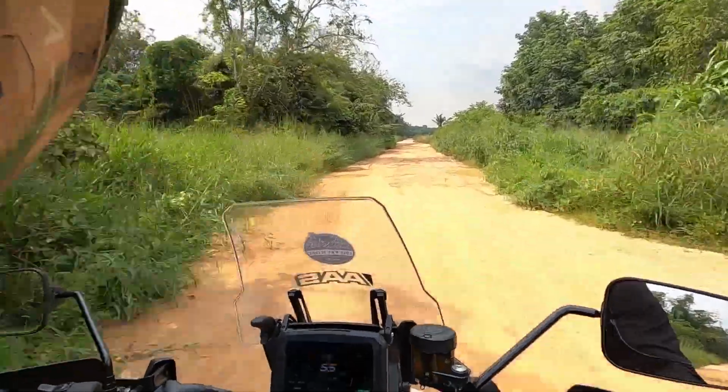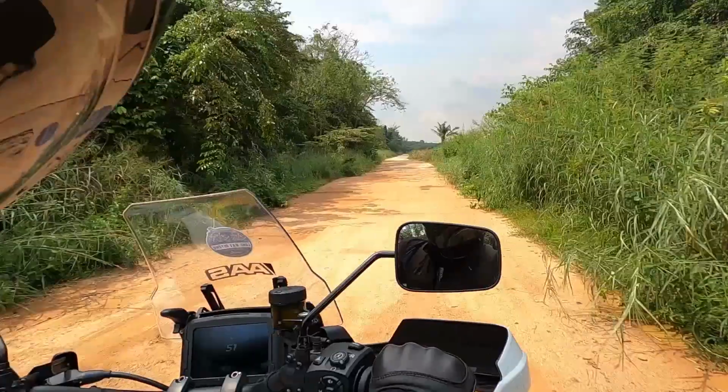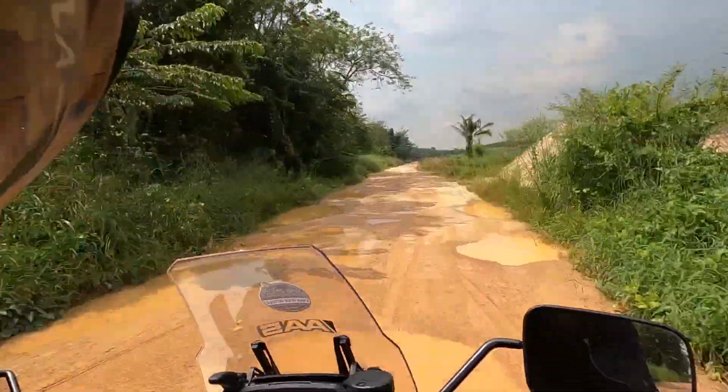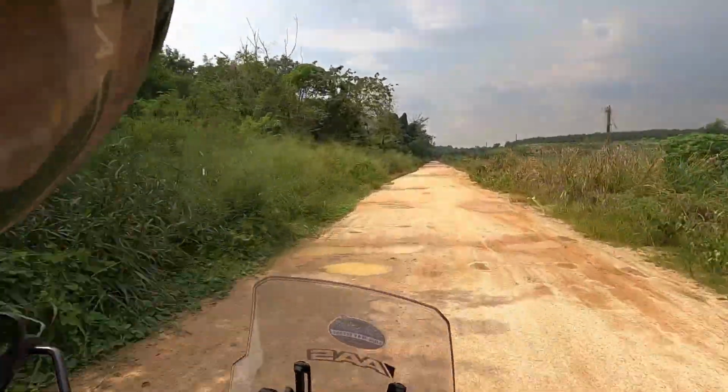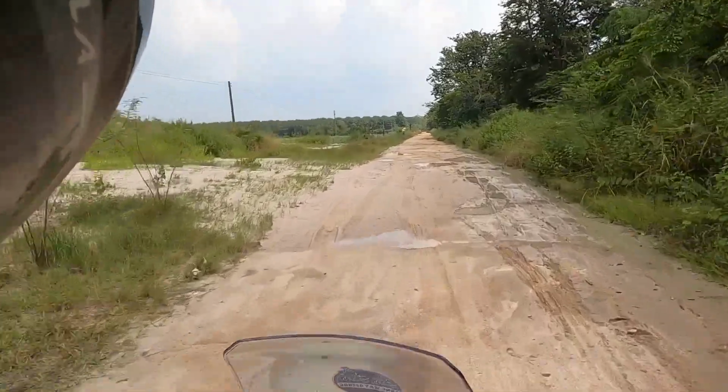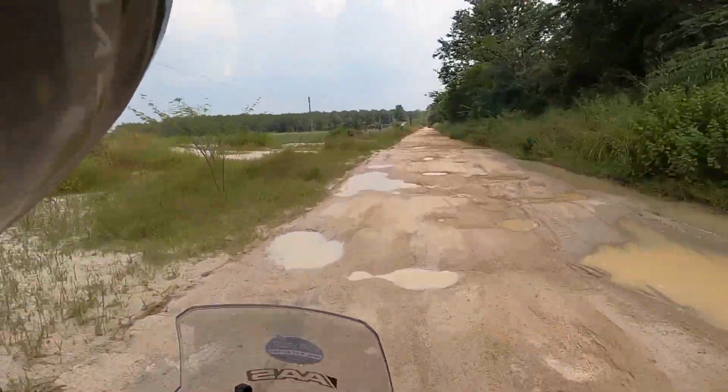For example, you come into Bangkok traffic. Let's put it this way. If you visit Bangkok and you see the scooters going between the cars, wherever the scooters could go, I could go on Pan America. That's how well it handles despite the size.